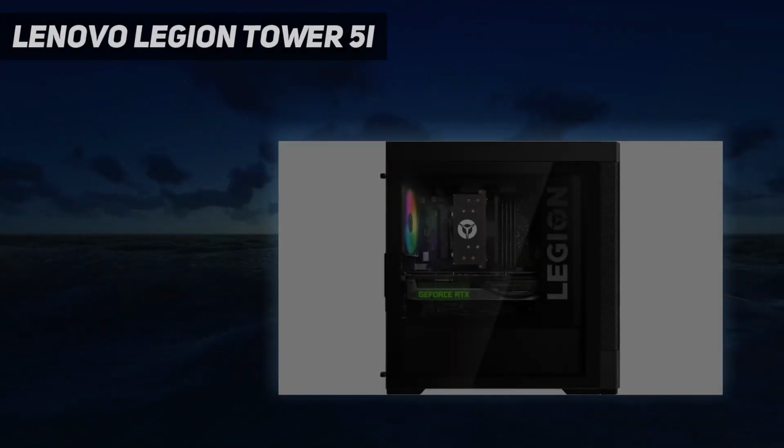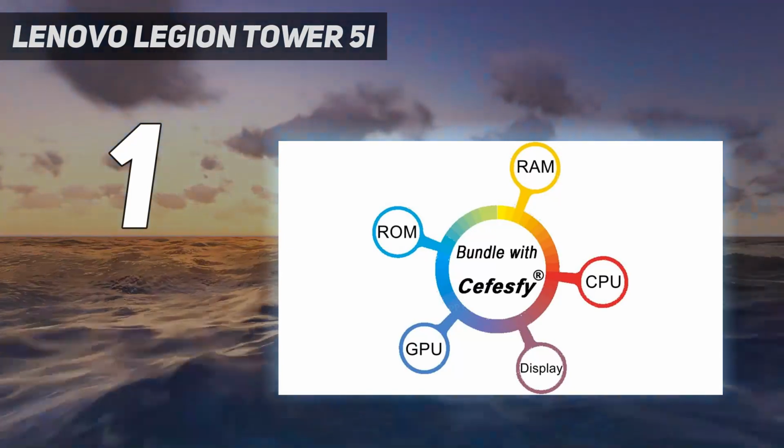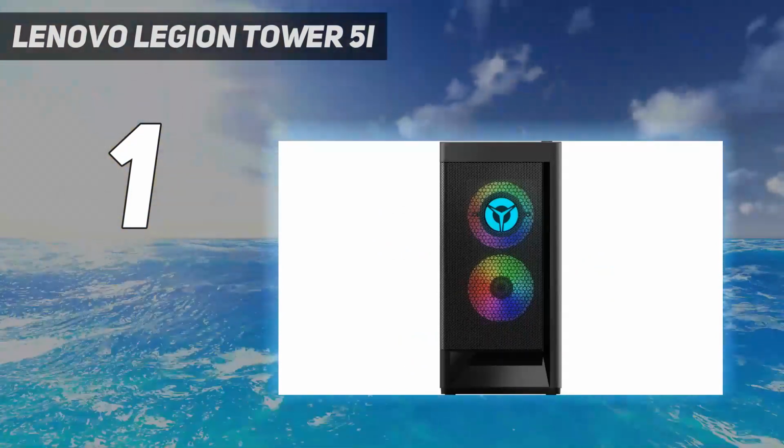And number 1. Lenovo Legion Tower 5i. While we wish the Lenovo Legion Tower 5i had a more accessible USB-C port and we're not so thrilled with some of the bloatware it comes with, the performance on this desktop is just about legendary for a mid-range computer.